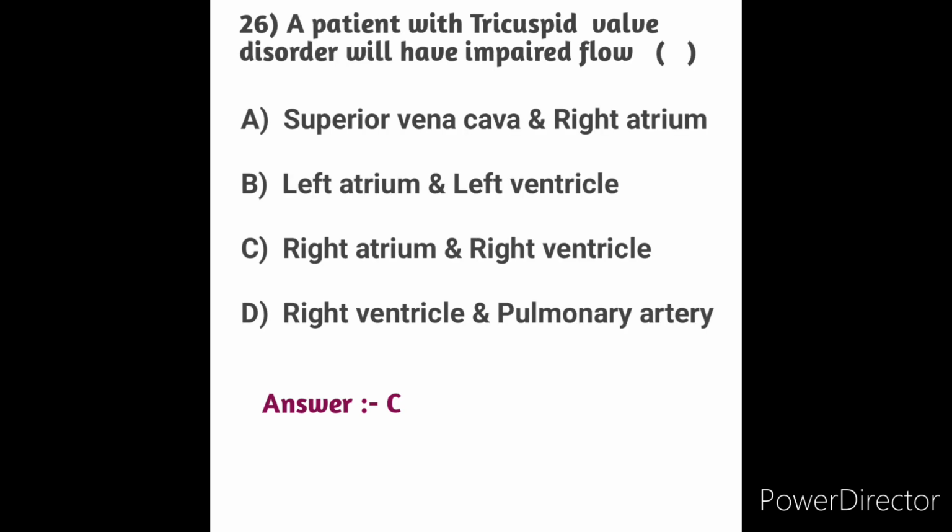Next, move on to the 26th question. A patient with tricuspid valve disorder will have impaired flow between which structures? Option A, superior vena cava and right atrium. Option B, left atrium and left ventricle. Option C, right atrium and right ventricle. Option D, right ventricle and pulmonary artery. The tricuspid valve is present between the right atrium and right ventricle, friends. Blood flows through the tricuspid valve between the right atrium and right ventricle. The answer is option C, right atrium and right ventricle.